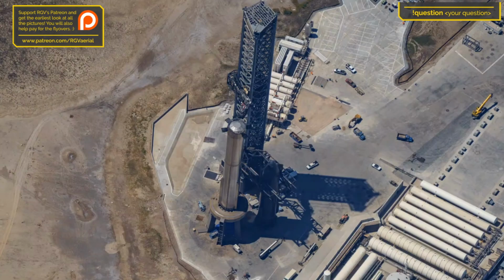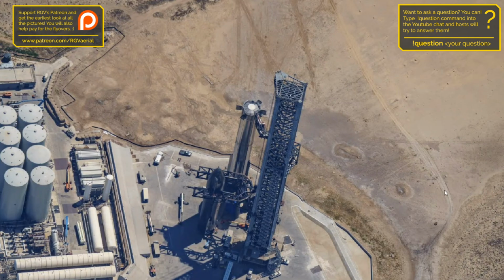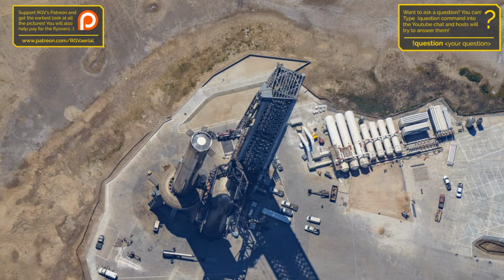So it's interesting, we don't see a lot of welding machines there, so potentially they've finished the welding, but they just haven't finished the testing, because you don't see a lot of welding equipment sitting on the pad there.